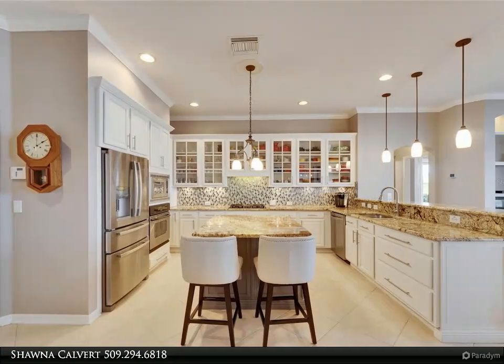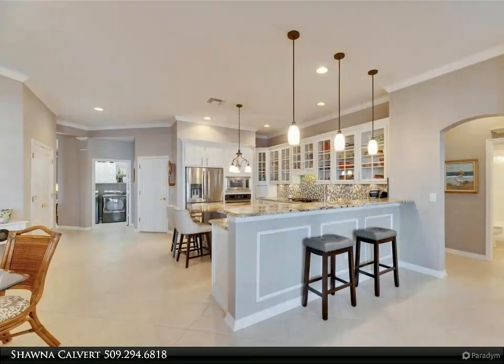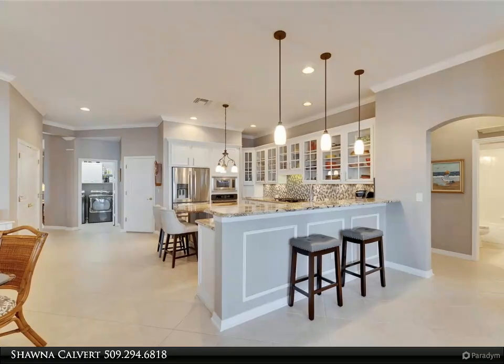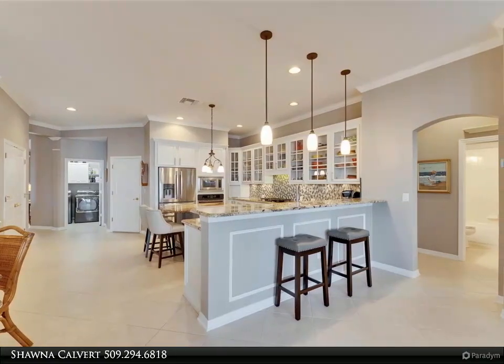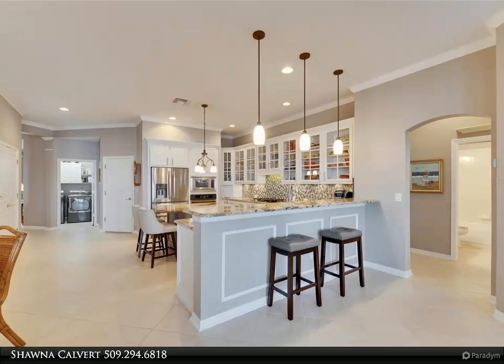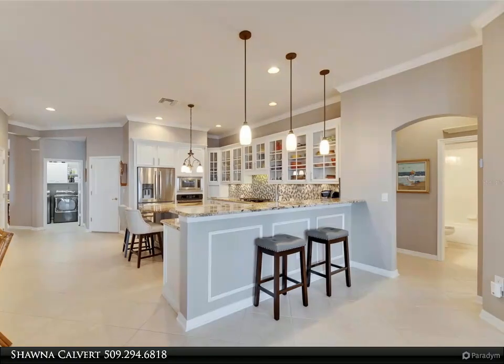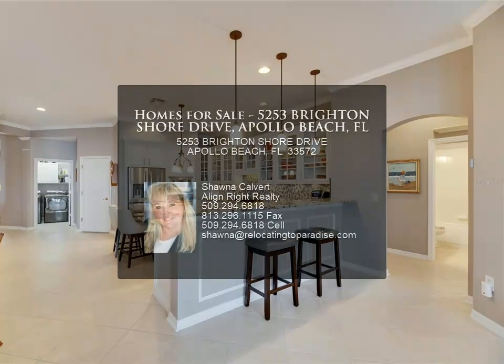Located on one of Mirabay's quietest streets, this home provides a peaceful waterfront setting. Mirabay residents enjoy a clubhouse, resort-style pools, a 24-hour fitness center, a cafe, lounge, tennis and pickleball courts, basketball courts, playgrounds, and miles of walking trails. The community is golf cart friendly and offers access to kayaks, paddle boards, and multiple parks.